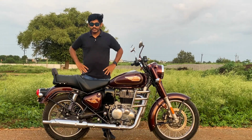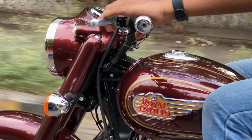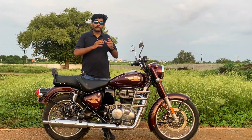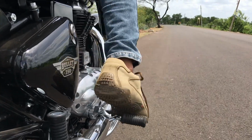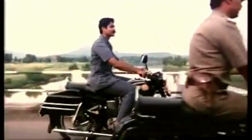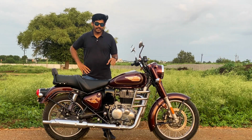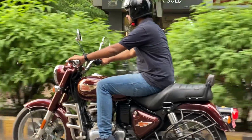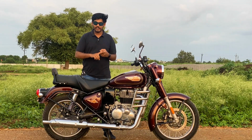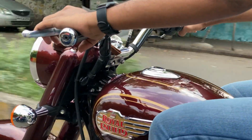A motorcycle model which has been in production for nine decades. Whenever we talk about the model Bullet, we don't talk about the metal or the machinery. We talk about its legacy. We consider it as an icon. This motorcycle is something which represents itself and its rider. It is famous for its history, road presence, and the iconic sound.